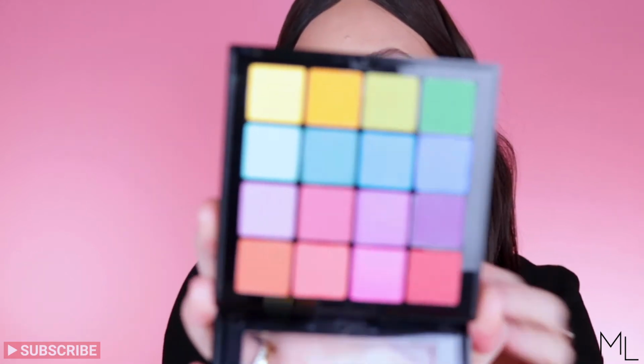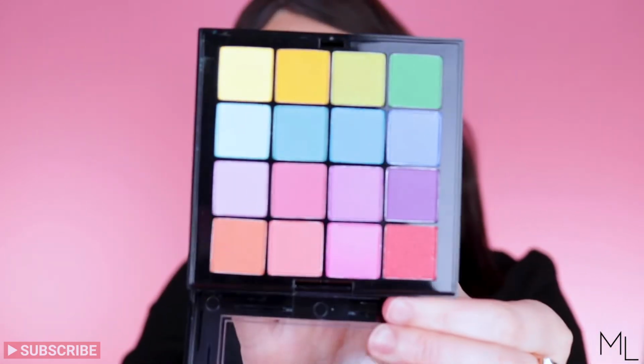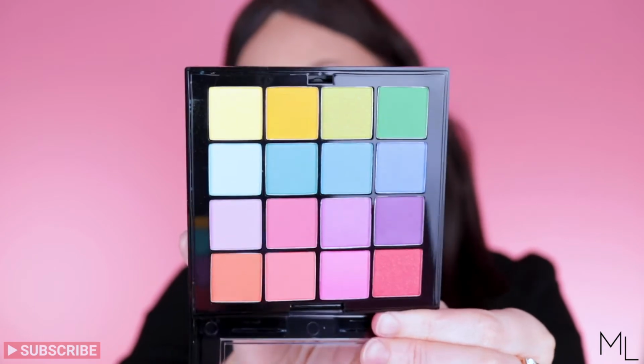They also gave me the Ultimate Brights palette, which is very, very pretty. I also have not used this one yet, so I'm just going to presume the matte formulas are the same, but it is very, very stunning, and I do like that they have some pastels in here.